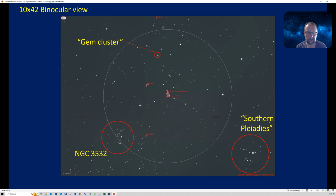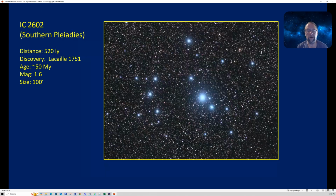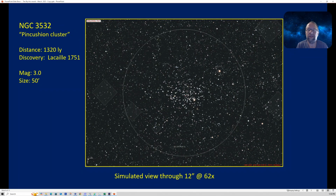So if we look down to the left, you'll see, through binoculars at least, a fairly concentrated peppery sort of group of stars, and that's the star cluster NGC 3532. That's a fantastic cluster, sometimes called the Pincushion Cluster. And if you're ever showing someone through your telescope and you ask them, do they want to see an eyepiece full of stars, this is the field of view to show them.